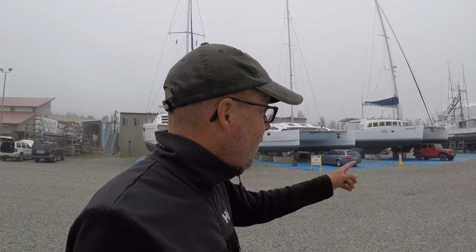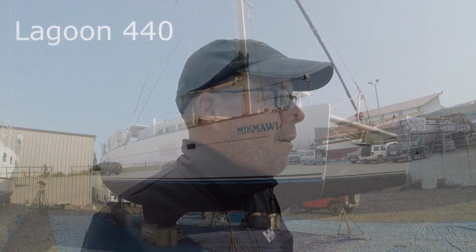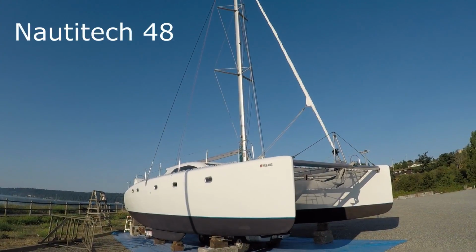Well, good morning. I actually have a little bit of fog this morning. Feels good once in a while. Not painting today, so I'm not too worried. But I was gonna show you what's happening in the yard here. Look at all these cats just starting to stack up in here. We've got 4 cats in here right now. Right next to us is a Lagoon 440. You've got us and a Leopard 46. Another one right down here is a Naughty Tack 48. It's kind of fun to walk around and look at the cats and all the details and how similar and how different each one is. But it's enough looking for this morning. I gotta get to work.